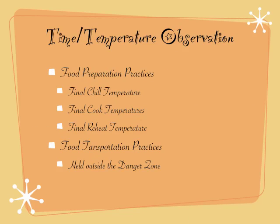Observe food preparation practices. How long is potentially hazardous food sitting on the counter during food prep? When a cold entree is prepared, how quickly is it chilled to 41 degrees Fahrenheit? What are the final cook temperatures of the hot food products? What temperature is food reheated to?